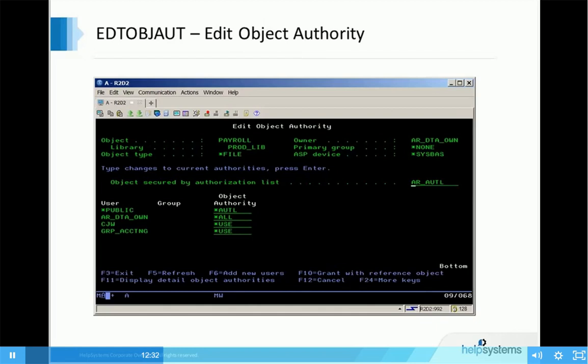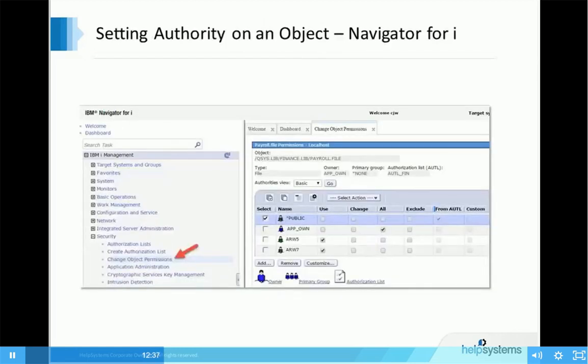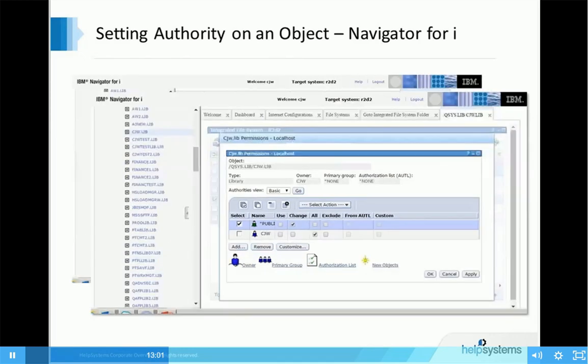So this is just a representation of the edit object authority command. I also want to make sure that you understand that you can do this type of authority management not just through green screen, but also through the GUI interfaces provided by IBM. This is an example of setting authority on an object using the web version, Navigator for i. So again, not just a green screen function, but it can be managed through Navigator for i as well.